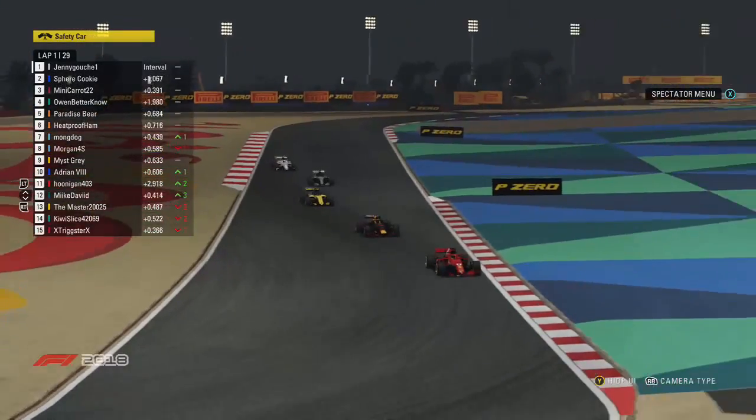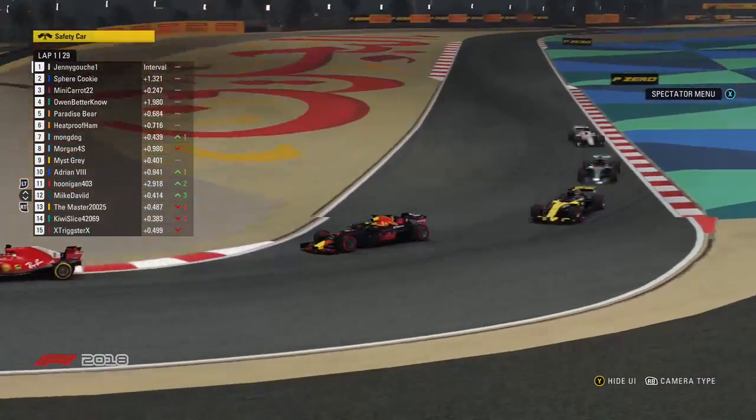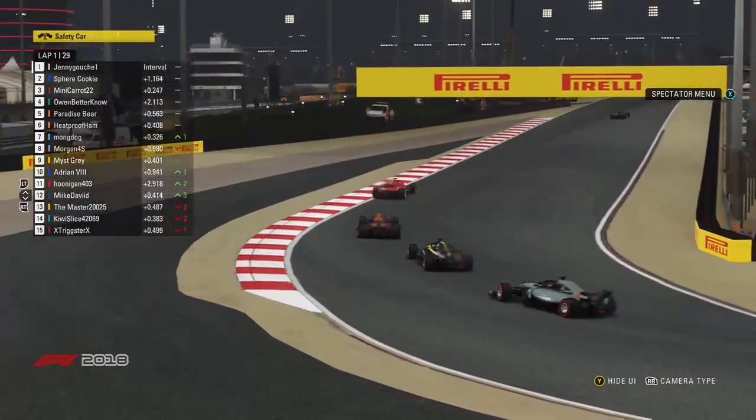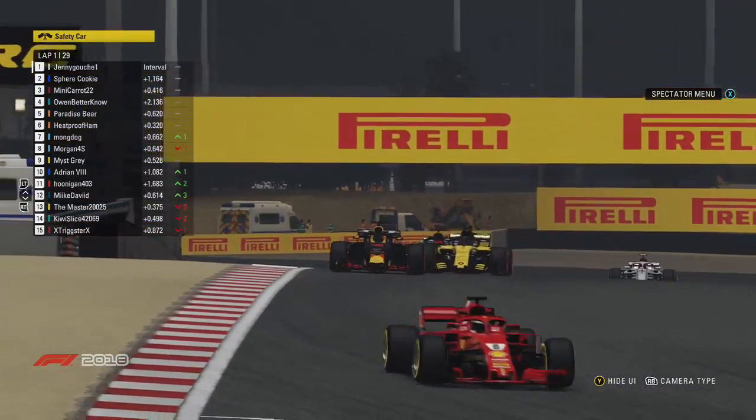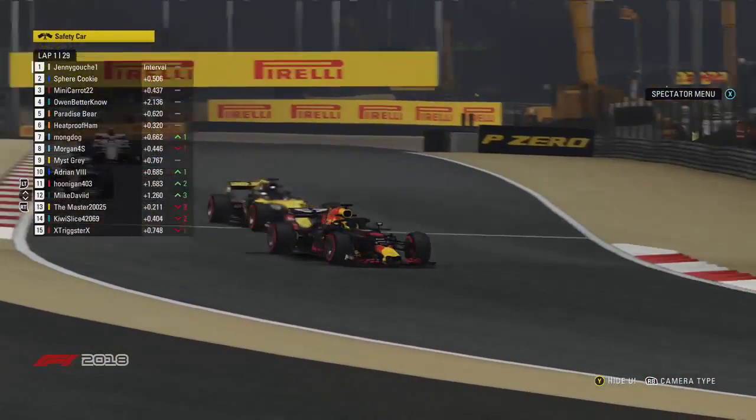Safety car instantly released. That would probably be for the debris on the main straight. But there is definitely front wing damage for that Red Bull in P12. So an extremely disappointing start for the Red Bull defending world champion.